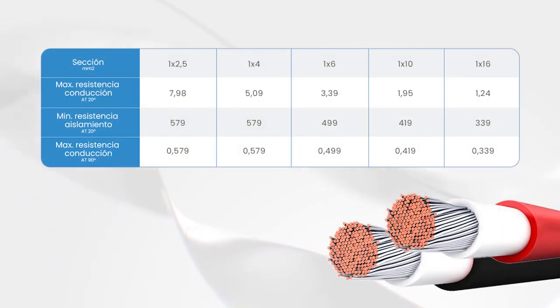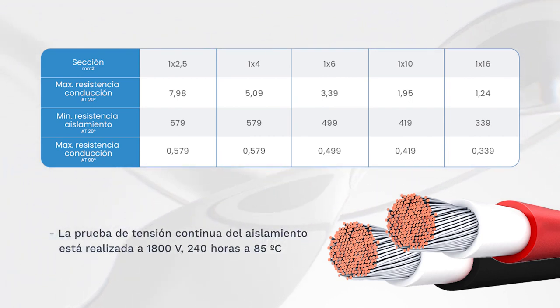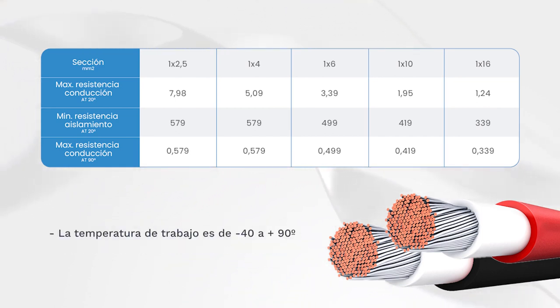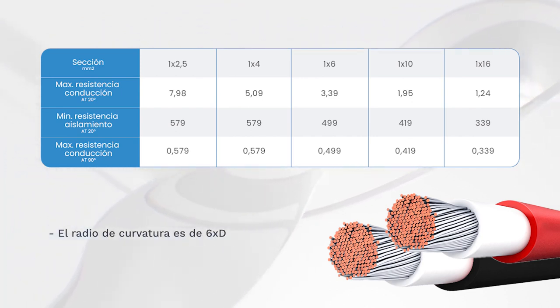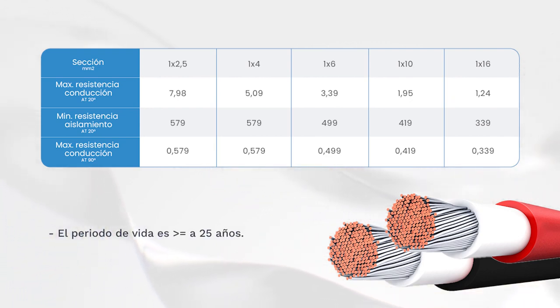Three, electrical performance. According to the temperature, different conduction resistance and insulation resistance will be obtained. The rated voltage is 1500 volts direct current. The insulation DC voltage test is conducted at 1800 volts for 240 hours at no more and no less than 85 degrees centigrade. The working temperature is from -40 degrees to +90 degrees centigrade. The radius of curvature is 6xD. The lifespan is equal to or greater than 25 years.